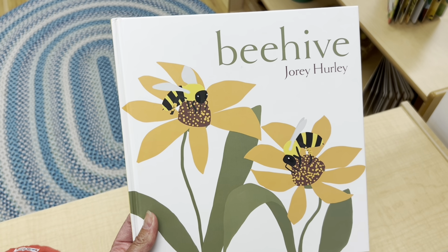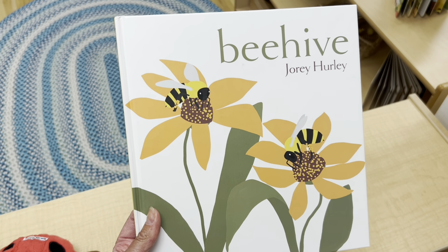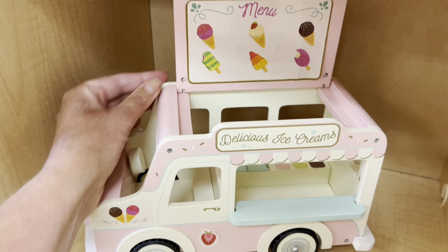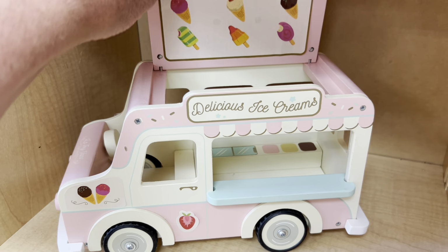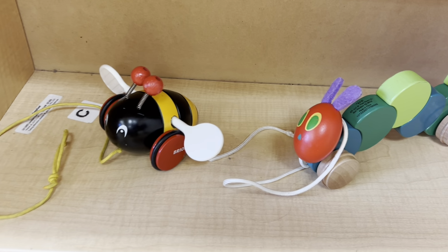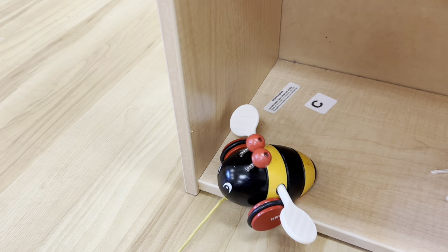I just love how clever it's written, so simple and super engaging. This sweet little ice cream truck is a new addition this year, and the menu flips up like that. I know the children are gonna love this. And then down here I have some different pull toys. These are always a fan favorite, and especially the bee because the wings move really quick.